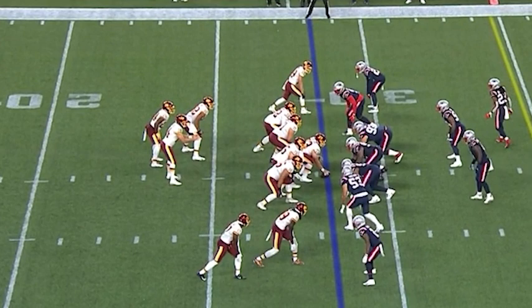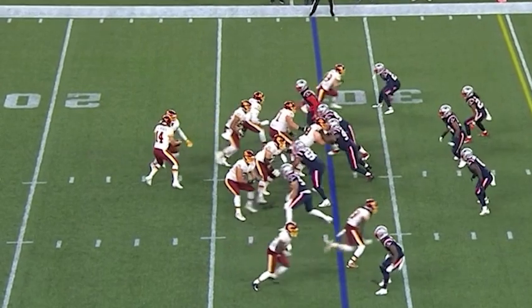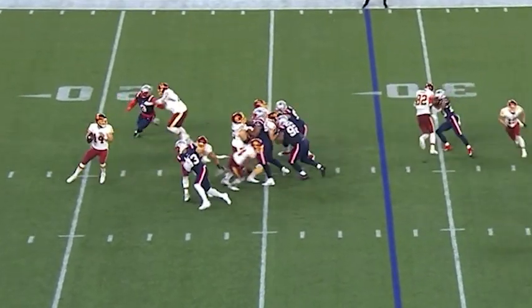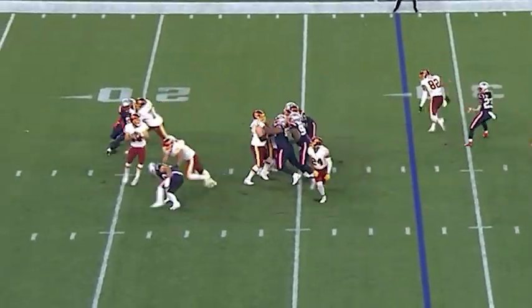Cosmi has the physical talent and the ability to really improve on his weakness. You're going to see him use great technique and footwork on this next play. Cosmi keeps his weight on the balls of his feet, and he sticks and moves with this edge player who tries to use a spin move. He shows great lateral quickness to stick with the edge player and protect his quarterback.